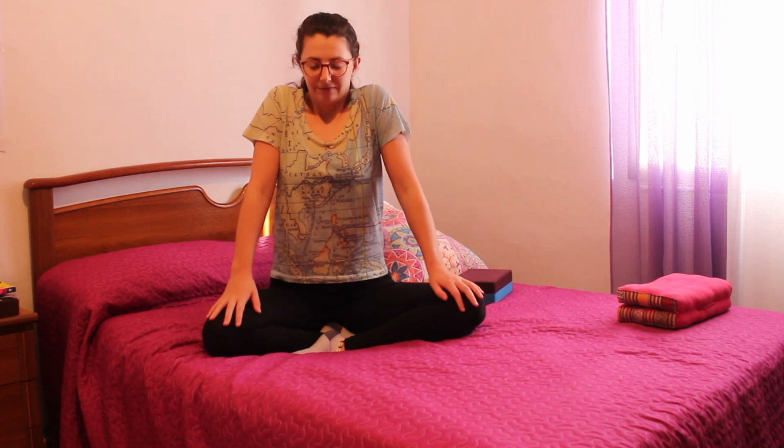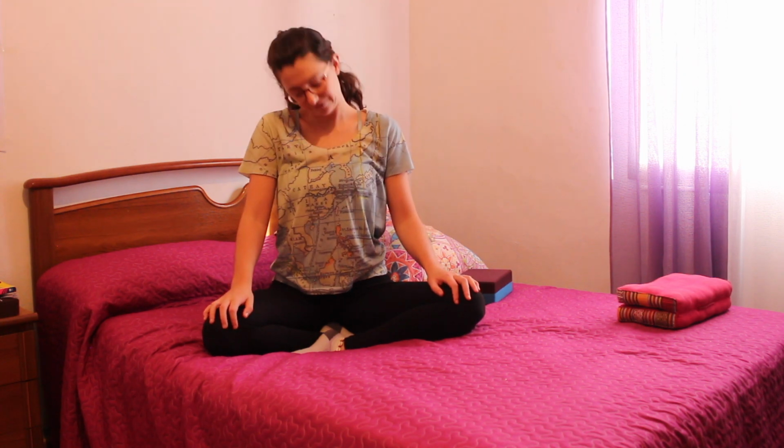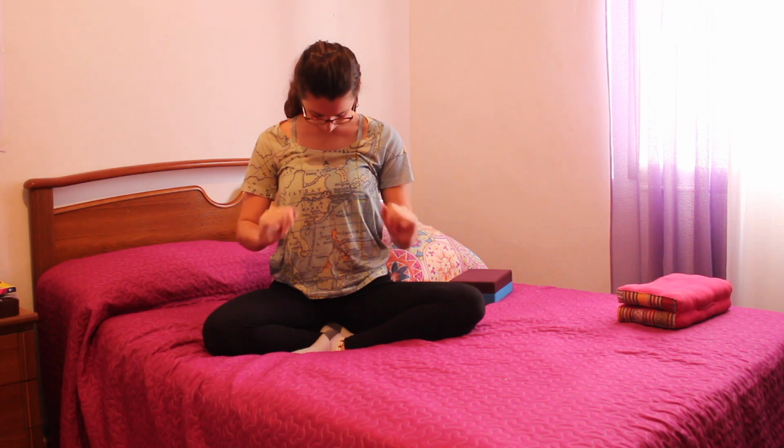Excellent. We might give the wrists a bit of a rotate. Maybe shake them out. And roll the shoulders up and back a few times. Nice and loose in the neck. Any organic movements here that are calling to you. Excellent. Okay, let's start with some side bending, placing the right hand down on the bed or the mat.